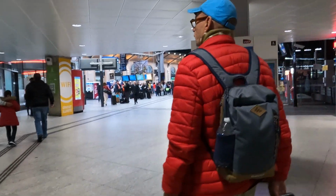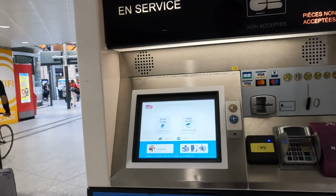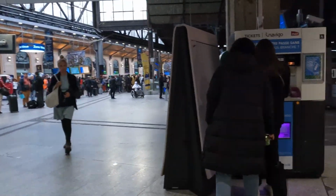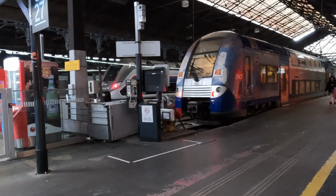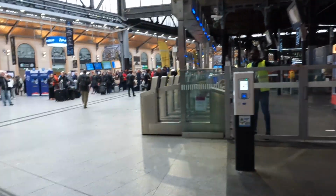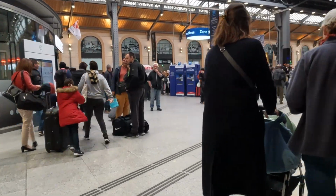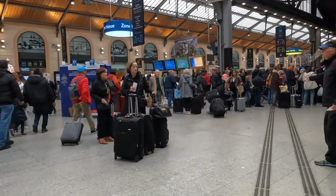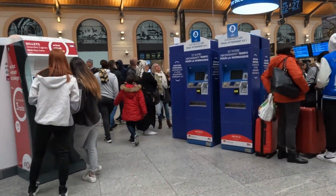And we're going to look, here's a machine if you wanted to buy a ticket. We're going to continue on. You can see track 27. You can see a train that's come in here. It can get quite busy and crowded on the platform. There are tracks 1 through 27 all lined up in a row. It's very easy. We are at track 27 right now.